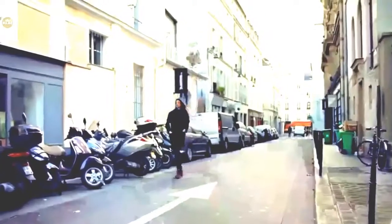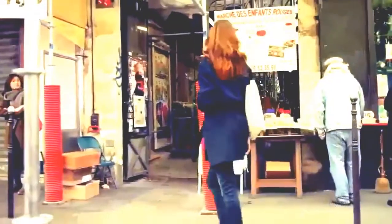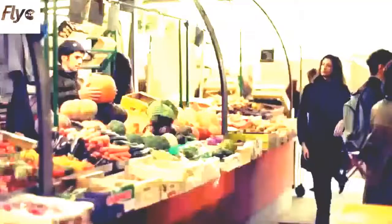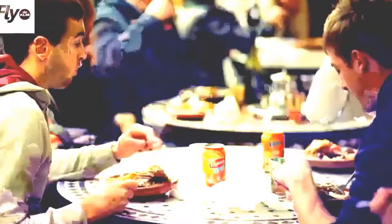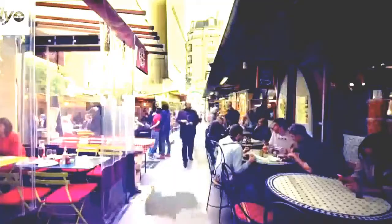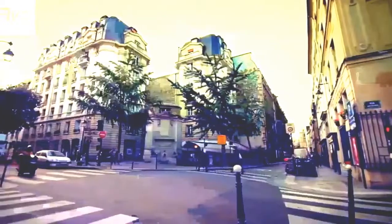My favorite spot in North Marais, there's so many. I love Marché des Enfants Rouges, which is the oldest covered market in Paris. It's really the neighborhood market that everyone kind of congregates to and comes to eat lunch and have a drink. This area is also considered to be very bobo.